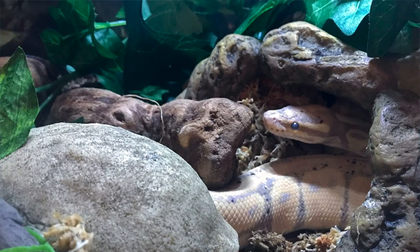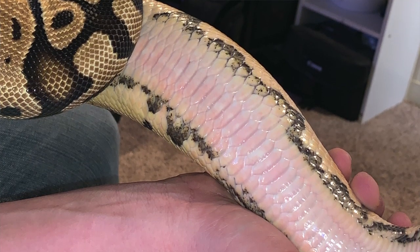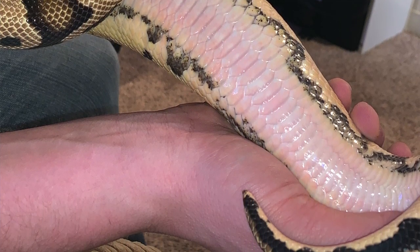Their eyes will turn like a cloudy blue. You can also look at their bellies. Their bellies will turn pink before they start to shed. And if you look at your ball python a lot, then you'll also just kind of notice that their colors start to dull out dramatically, and that means that they are about to shed. All those things are indicators that it's perfectly okay if your ball python isn't eating.